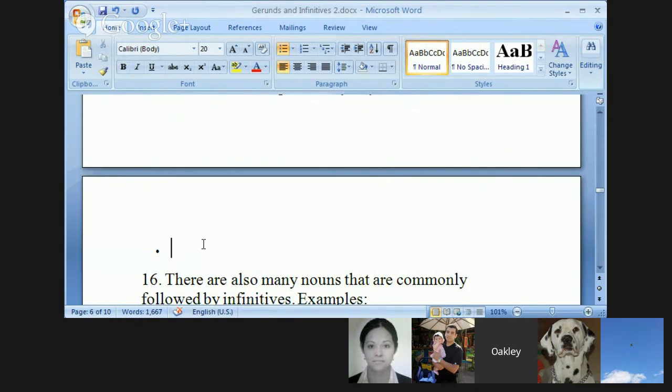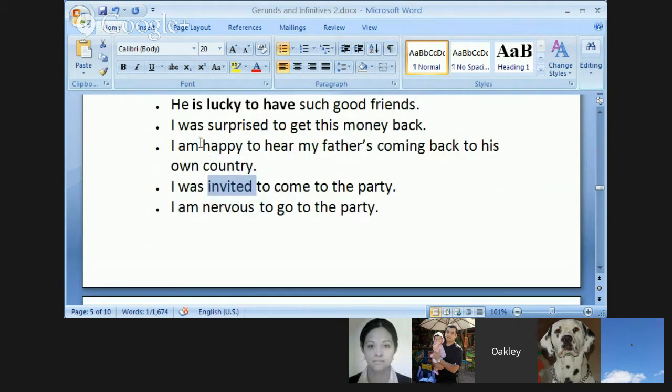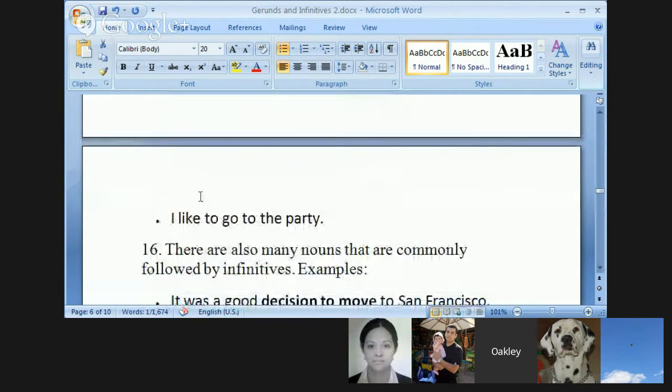I like to go to the party. Okay. Yes, it can be. This is a sentence, but not really what I was looking for. You have a subject, noun, and a verb. But there's no adjective, which is what I'm looking for. So I was looking for subject, verb, adjective, and not the verb to be. It has to be a linking verb.